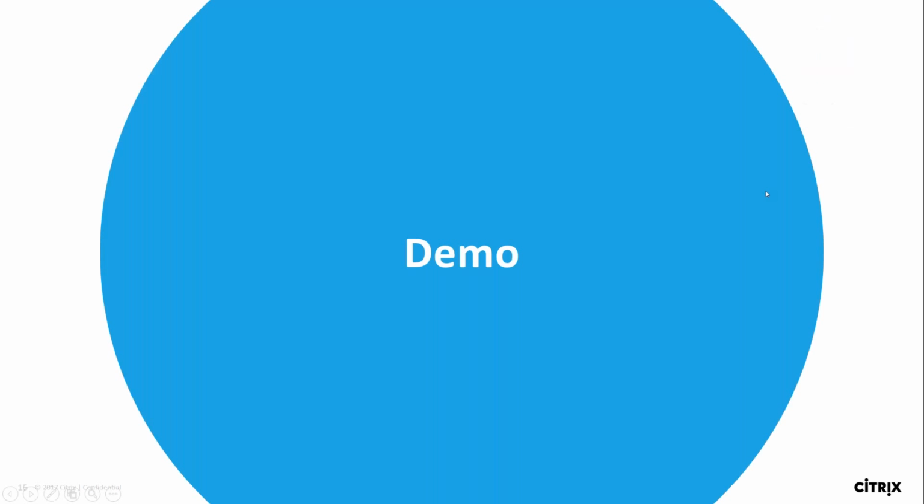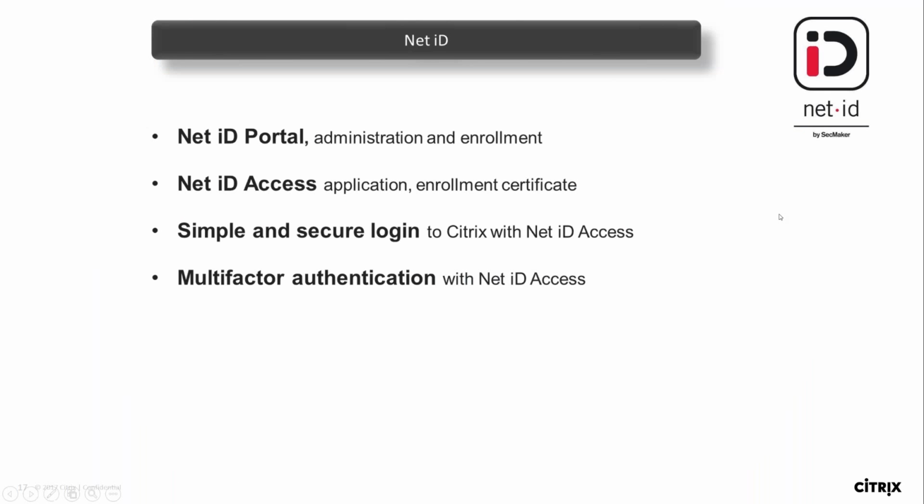So let's do some demos. First of all, I would like to show you a little bit from the NetID portal, the portal where we administrate and also start the enrollment parts for certificates. And then I will show you more about the NetID Access application, how we could enroll certificates to the application. And when we have provided the application with a digital certificate, we will show you a couple of examples of how you can do simple and secure logins to your Citrix environment with the NetID Access application. And the last part will be to show you how you could use the same solution as a multi-factor authentication with the NetID Access.